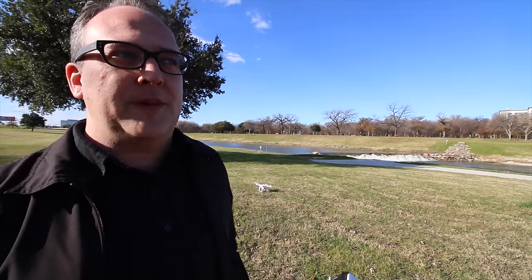Now, one of the things, you still have control while it's doing the return home function, because as I mentioned earlier, this thing can't actually see. And so you don't want to hit anything on the descent. And so it's really important to maintain that visual sight while you're flying. The Phantom 3 is very easy to fly, and it's really easy to get beautiful footage with.